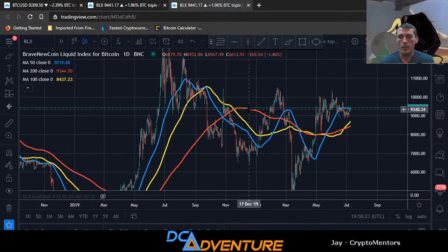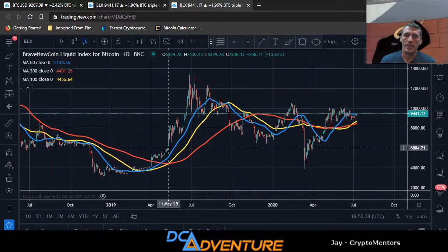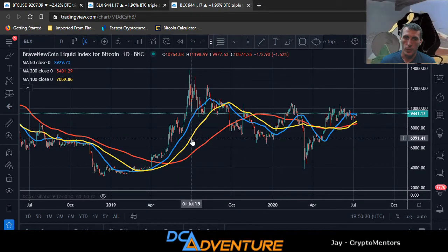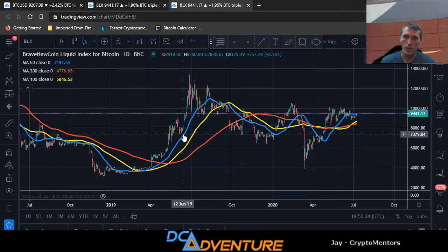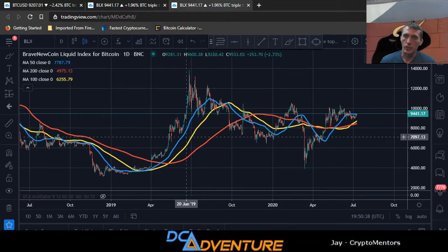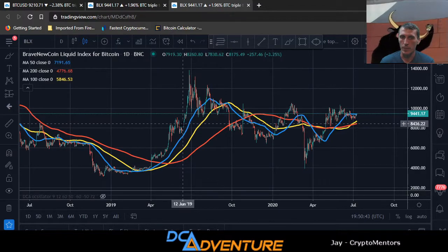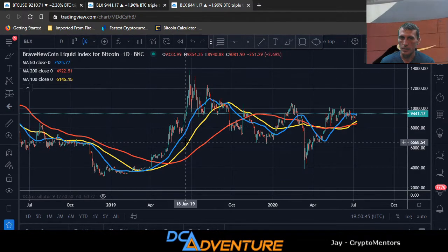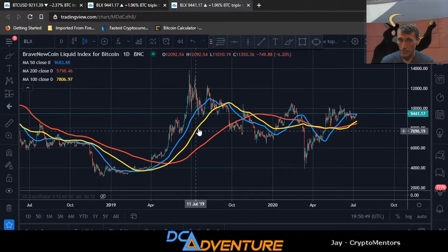Okay, so now I got the 100-day moving average on there. So you can see when the 50-day is above the 100 and 200, every time we come down and test the 50, we're going to long. Test the 50, long. And you can use these moving averages as support and resistance. So when we are above the moving average, when the candles are sitting on top, consider it support. When we're underneath, consider it resistance.